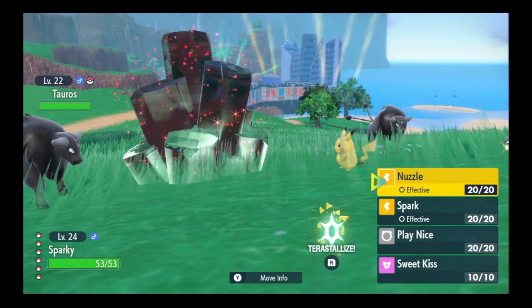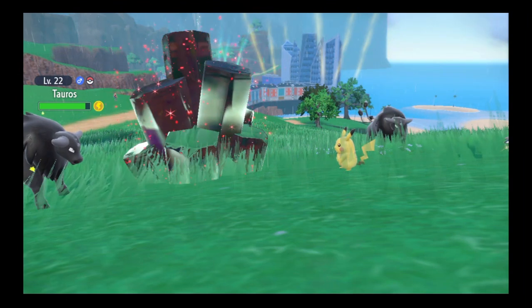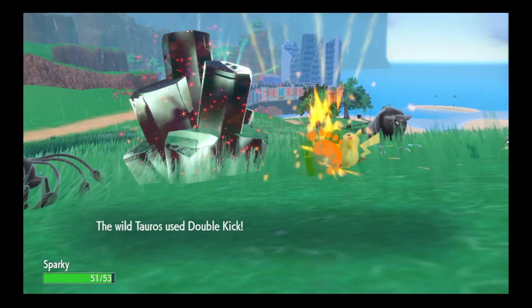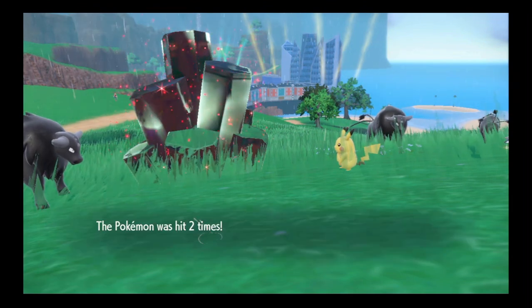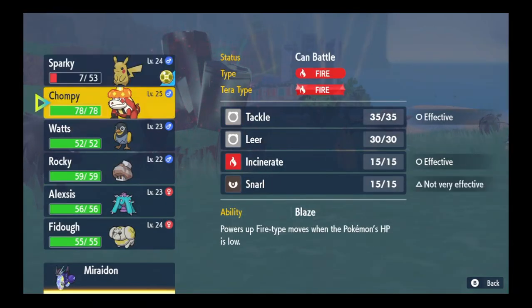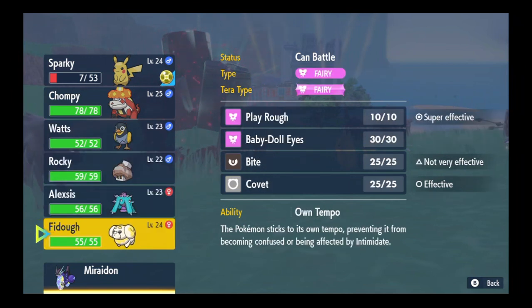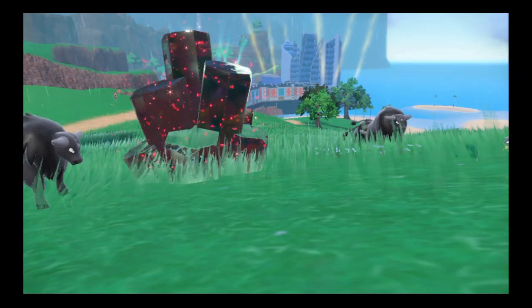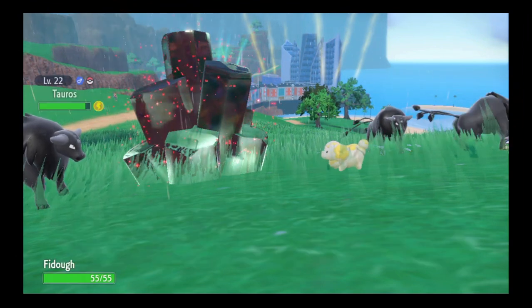Let's see here. I guess try to paralyze him. Kinda see if we can shift this in our favor. Okay, can you not kick my Pikachu in the face? Thanks. I would really appreciate that. Let's see here. Yeah, we'll switch to Fido. God. I think it's great that some of these Pokemon I don't even need to rename. They're just perfect the way they are.